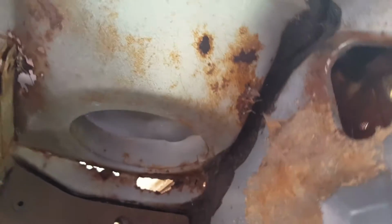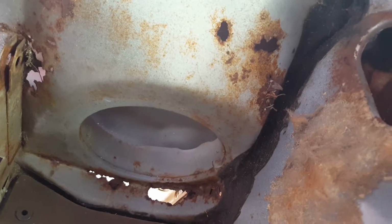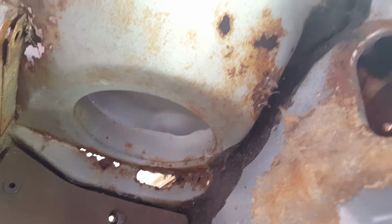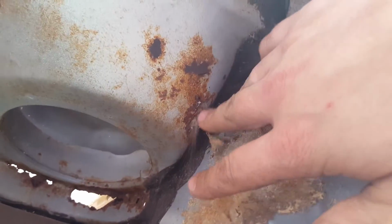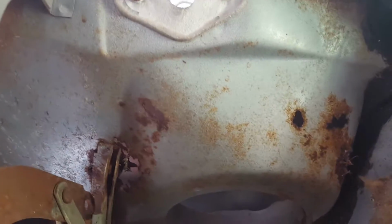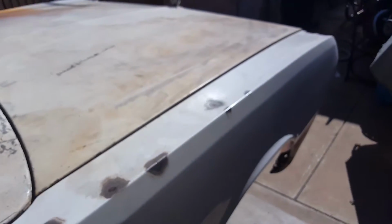So you can see here, this side here, I call these a top hat, the underside of the plenum, because they look like a top hat. You can see there's daylight through there, and twigs and berries sticking out. It is sandblasting grit, so this whole section here needs to be removed. But they're about $90 a side, so I'm not too stressed about that.